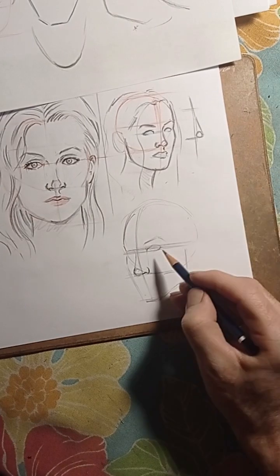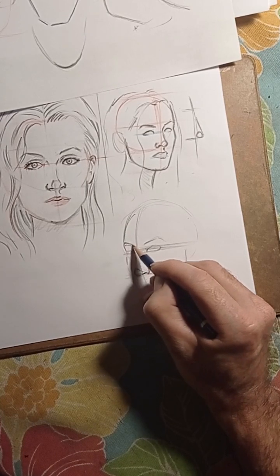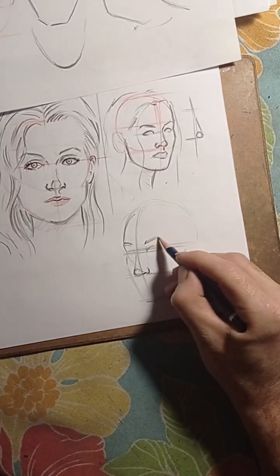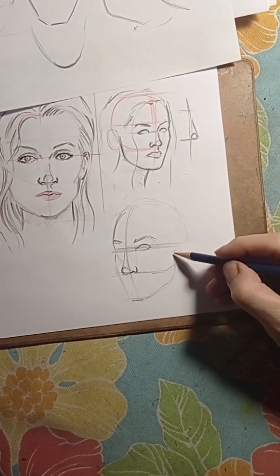But I'm going to do it a little bit different. I started with the eyes first. Maybe I should have done it the way he did it. But, you know, you just never know. He started with the eyebrows first. Then he did this eyebrow right here. Then that's when he did the eyes. But it really doesn't matter, as long as you get the proportions right.